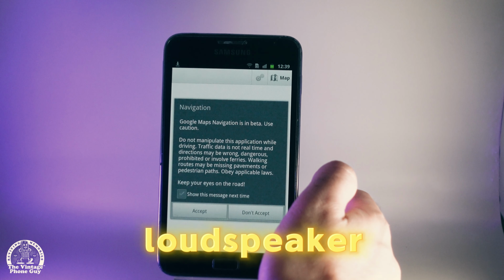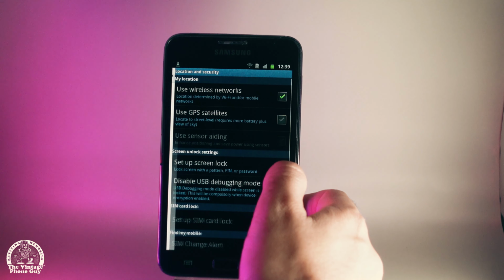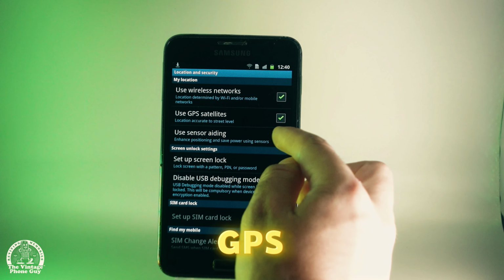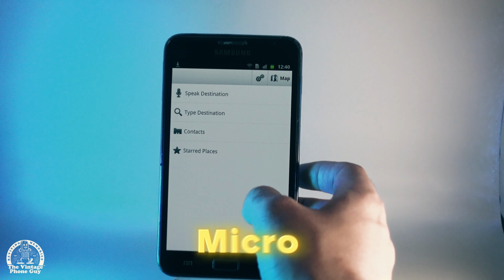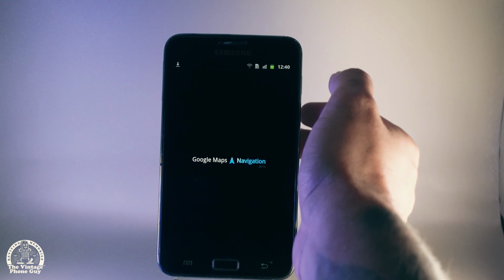We have a loudspeaker. We have the 3.5 jack, Wi-Fi, Bluetooth, GPS, NFC, radio, micro USB 2.0.